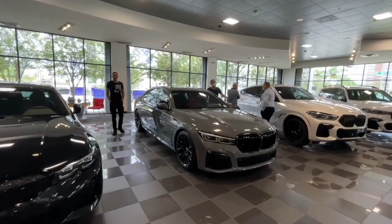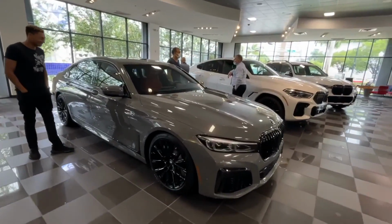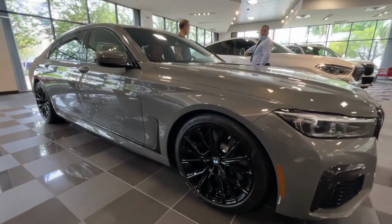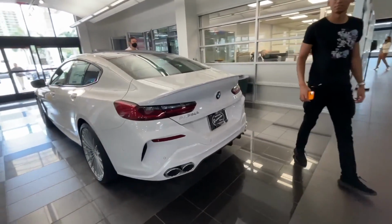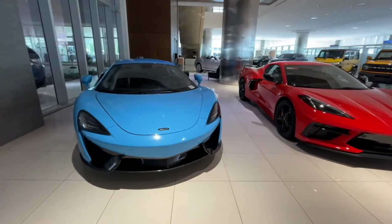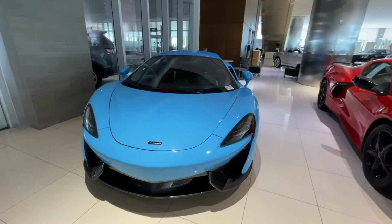This is the color I would have on my M8. This is just sick, with some blue calipers there. Would you rather get this or a Corolla? Corolla.